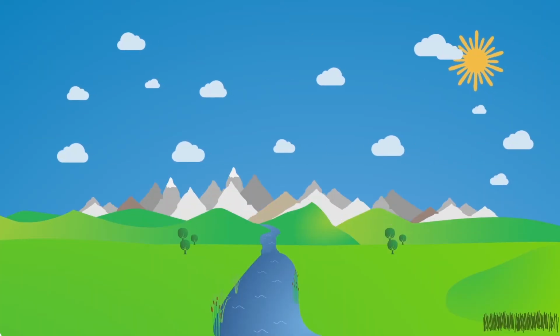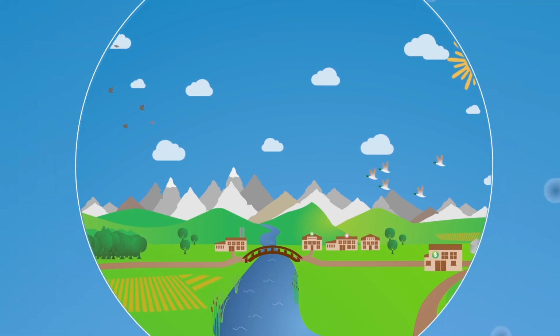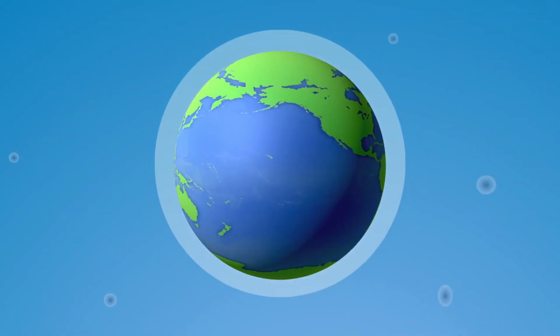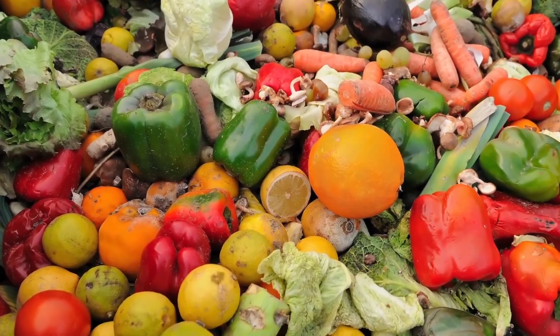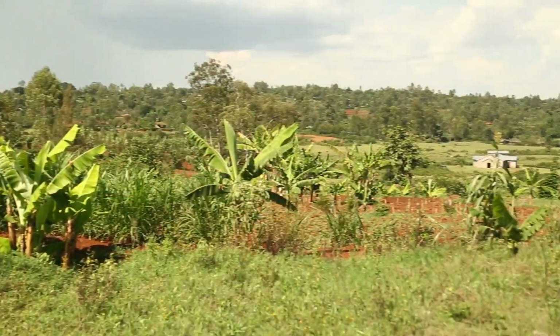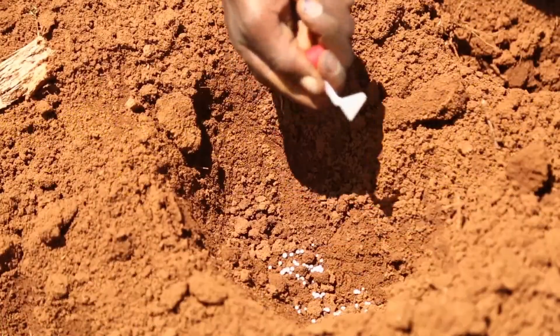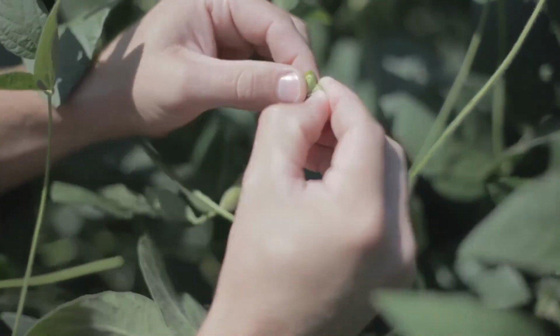Land is the source of life, but it is limited. It cannot be replaced or constructed. We need to reduce food waste and grow more food on existing land using best management practices so that we can sustainably maximize the land's full potential.